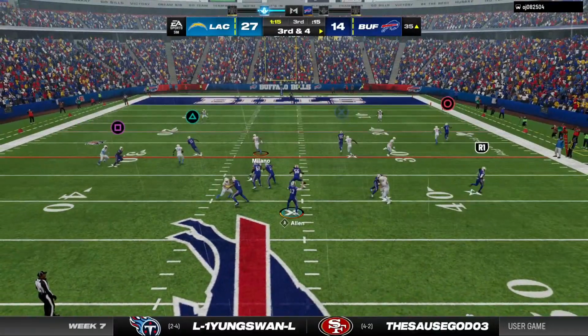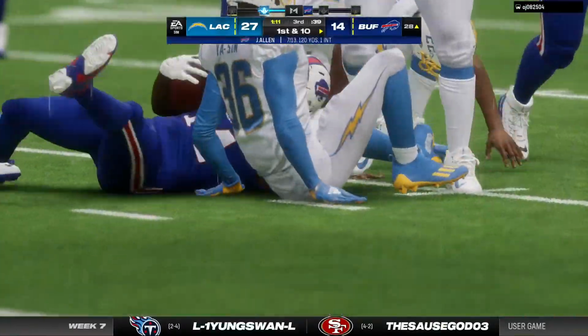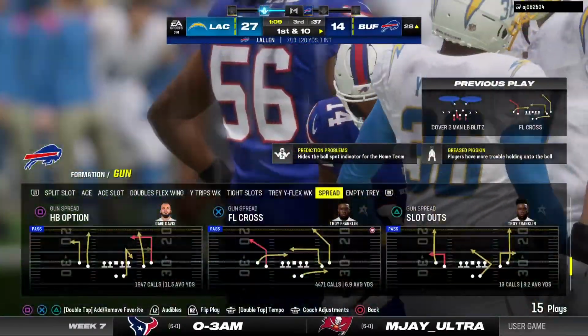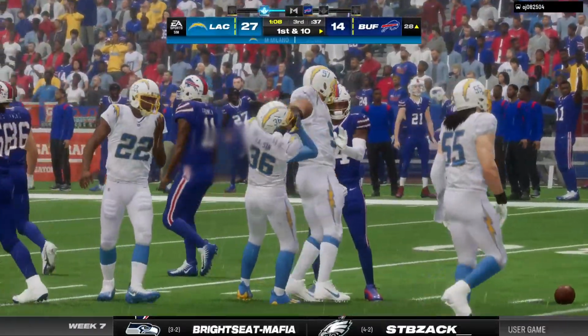Again, they'll throw with Allen. Able to find the open man. That's complete. And he is going to have the Bills first down. They needed 5 there on 3rd down. He winds up getting 7.